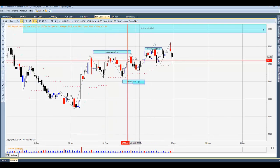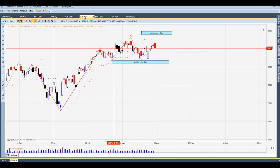RSG, again, this one rallied, reached the decision point support, kind of retested it there. So an exit at one of those points, for a $1 pop or so since the buy date. Not great. Allstate, this one didn't quite reach any clear target. 58 was out there, didn't get there, didn't get to the DP. Had a little pop after the buy date, but this one is probably break even.